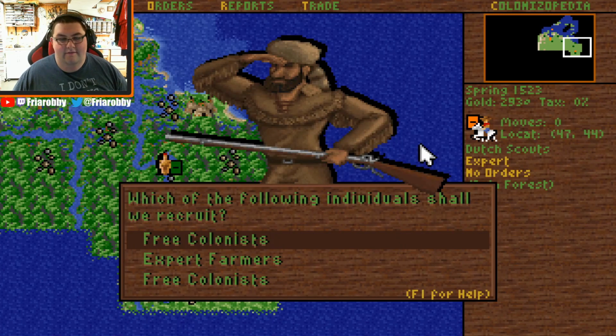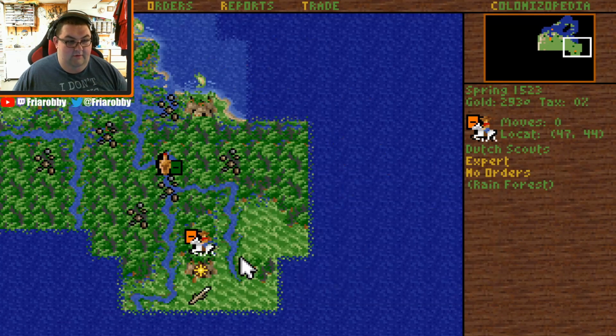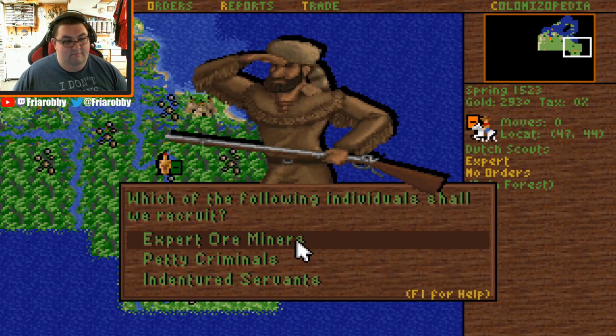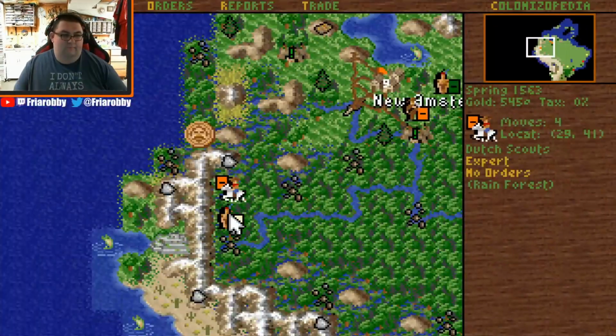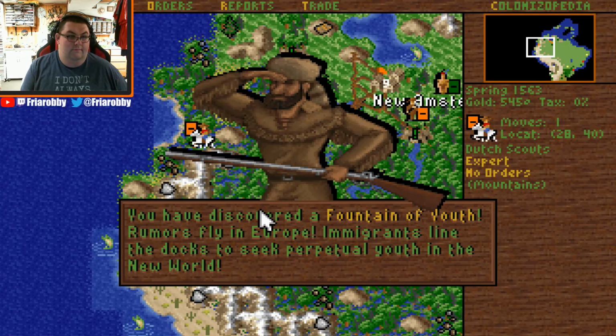The rumor of this is out there, and so now we get like 8 free colonists, which in the starting game is pretty neat. Elder Statesman for free, we'll get an expert farmer, we'll get another free colonist, an indentured servant, expert miner, sure, indentured servant. And so yeah, we just got a bunch of free colonists there. Go ahead and get this guy, see what we got here.